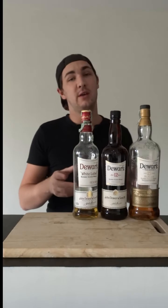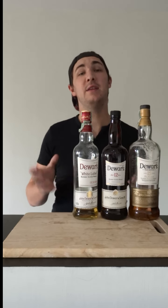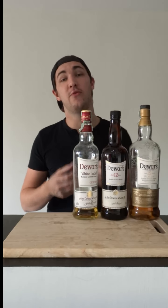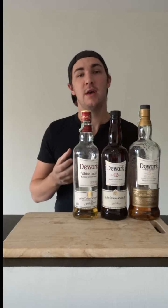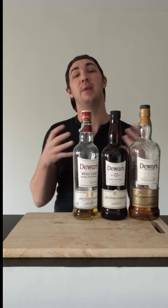Now, the next 2 styles of whisky are blended malt and blended grain. Blended malt you will have definitely seen if you are a whisky fan. Things like your Monkey Shoulder, for example, is one of the most famous blended malts. And what that means is it takes several single malts, so malted barley, single malt whisky from single distilleries, and they blend them together to create a blended malt.